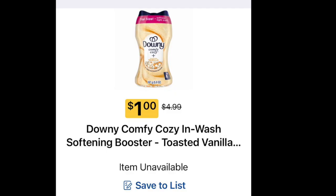So she basically scanned it in the app, $1. She grabbed more than one. Didn't clear the shelf, but she grabbed more than one just to test it out. And she did, in fact, get a couple for $1 a pop, which is a very, very good price point. So I would move on this ASAP. Maybe check the app to see if they're in stock.